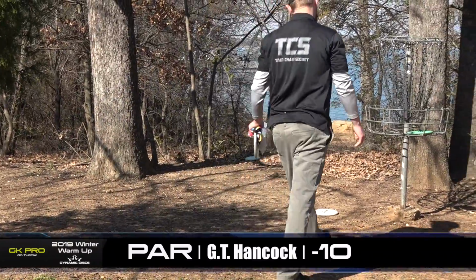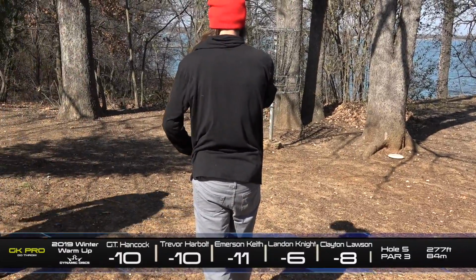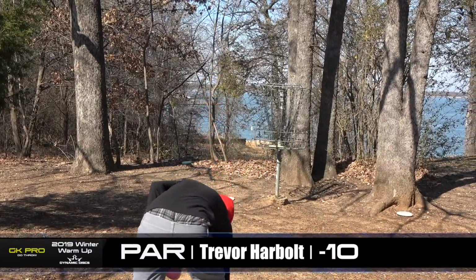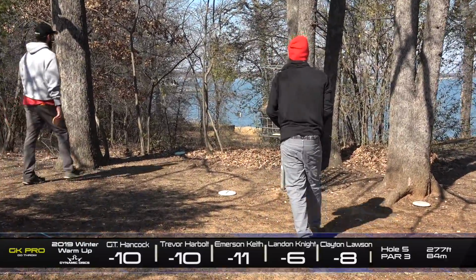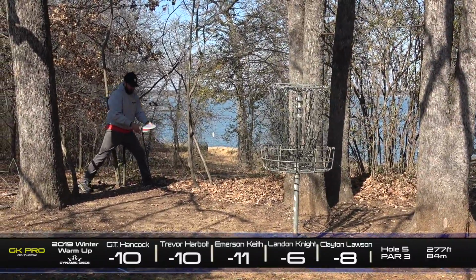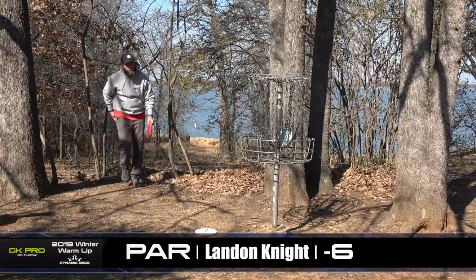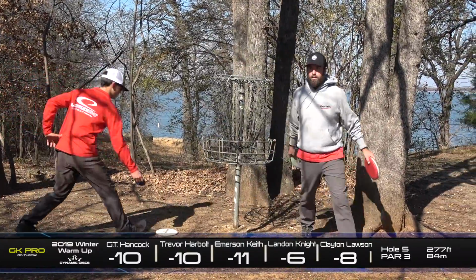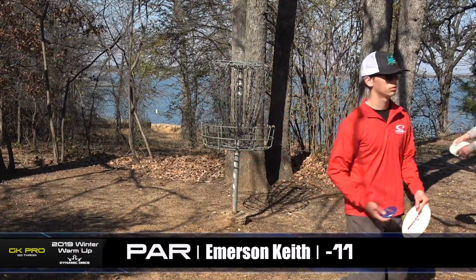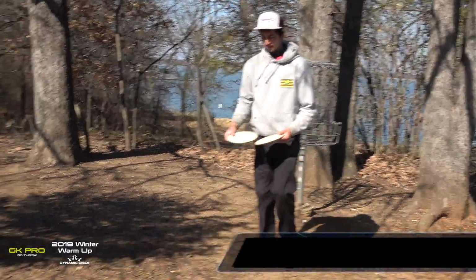And good par save from GT. Yeah, you're not too mad taking a par on this hole. Yeah, a lot of things to mess it up. Good par save from Trevor. Looks like we got Emerson holding the lead. Nice par by Landon. Emerson has to tap in for 3 as well. Yep. Not too disappointed. Is that a star par? Yes, I think it was.